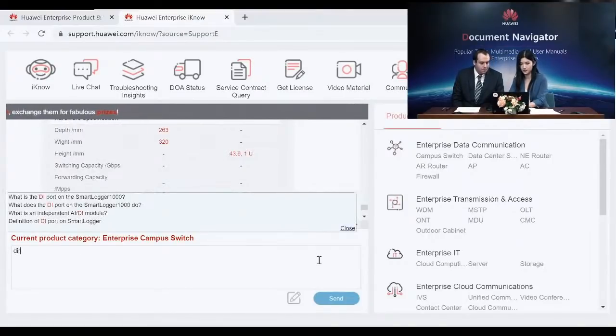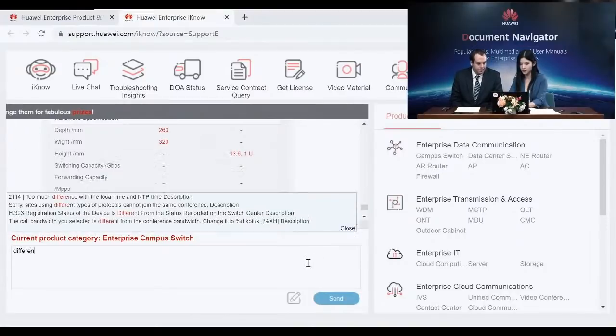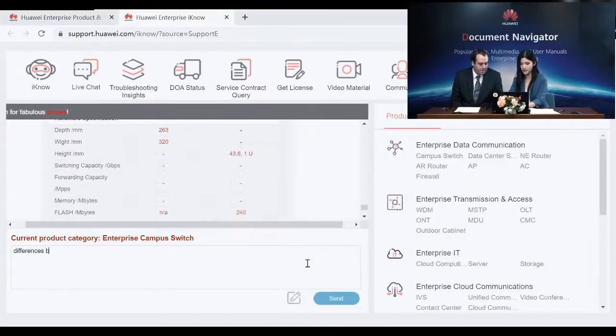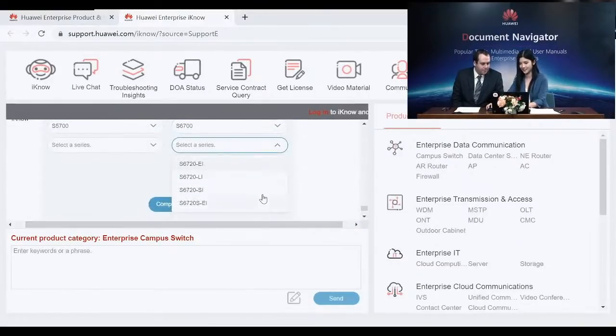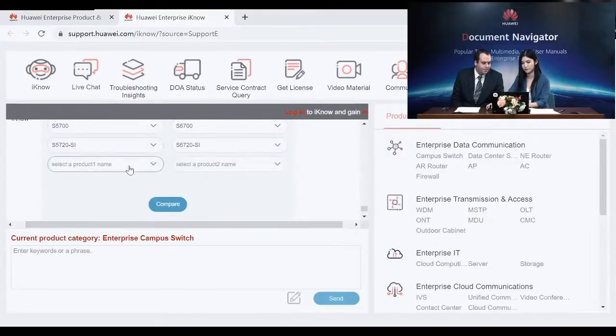Differences between S5700 and S6700. See what happened? Looks exactly the same, right? Just a shortcut to get here, isn't it?